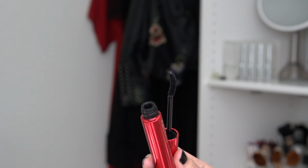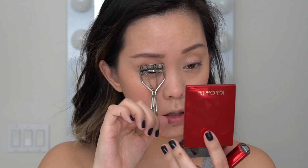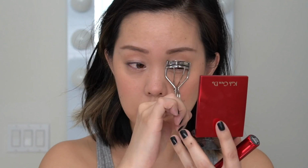This is one of my favorite mascaras, mainly because the wand is perfect, especially if you have flatter Asian eyes like I do, or just almond-shaped eyes. It really gets all of the lashes and grabs. It also is a tubing mascara, which I love because I have less lash fallout.